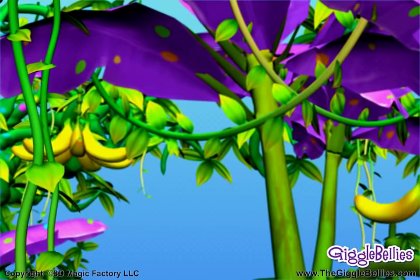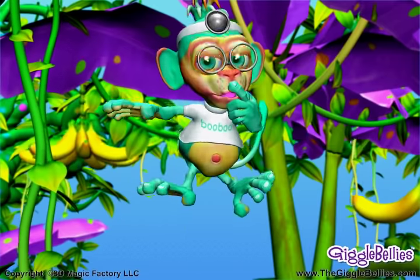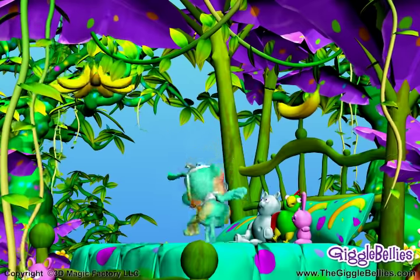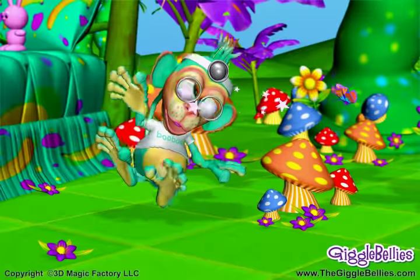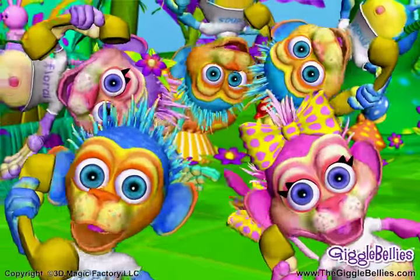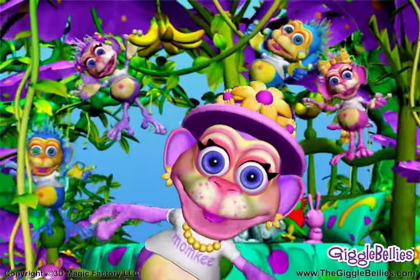Hey, is that Dr. Boo-Boo jumping on the bed? Uh-oh, Mommy's not gonna like that. We saw Dr. Boo-Boo jumping on the jungle bed. He fell off and bumped his silly head. We called for Mommy and Mommy said, no more doctors jumping on the bed.